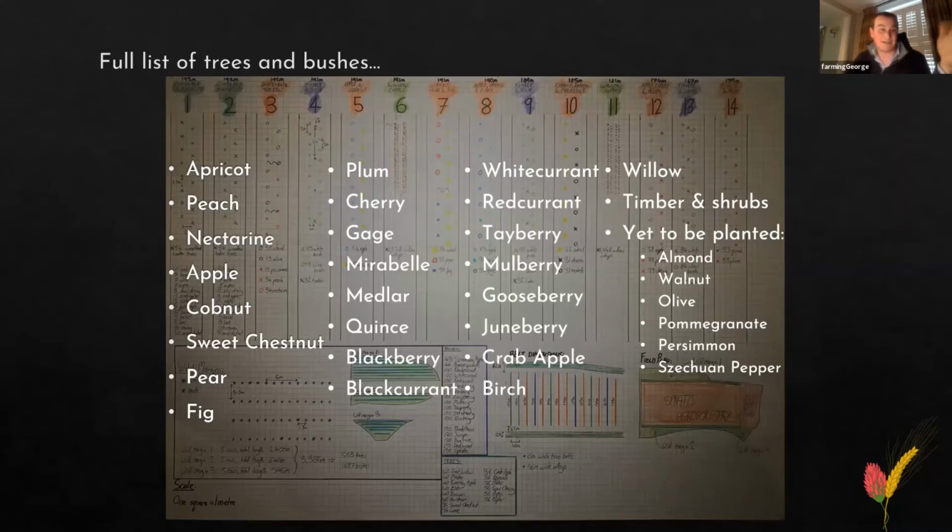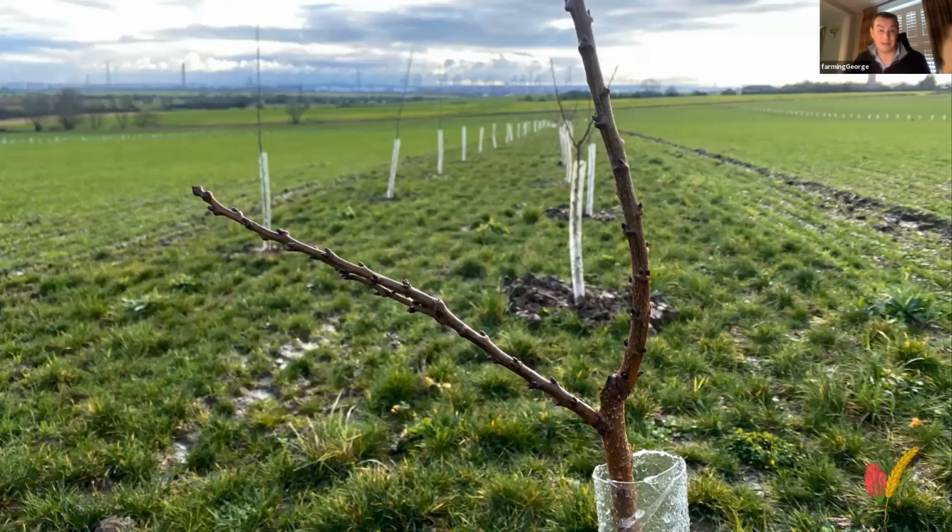So this next one here is an apricot tree. I'm really excited about the apricots because I'm obviously trying to plant the trees to mitigate climate change to some extent. But I also thought, well, climate change is probably still going to happen, so I might as well have trees that work in warmer climes as well. So we've got apricot, peach and nectarine, and then I'm planning persimmon, pomegranate and olives as well.